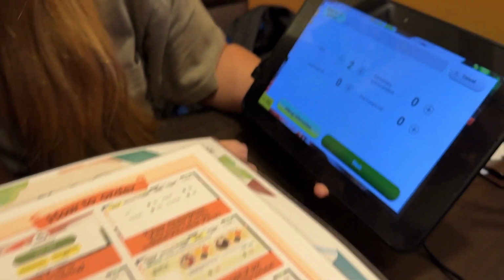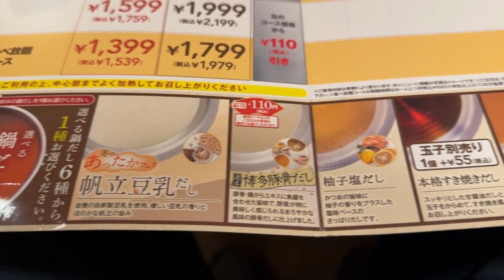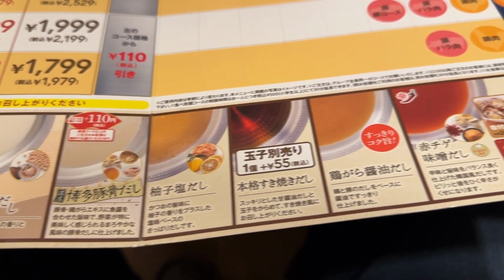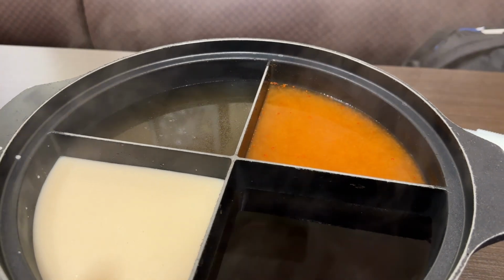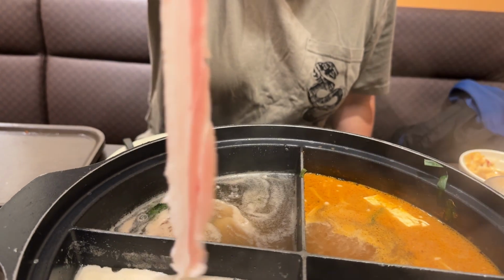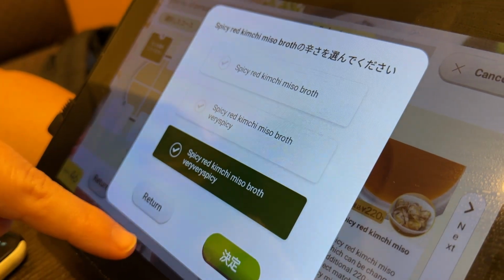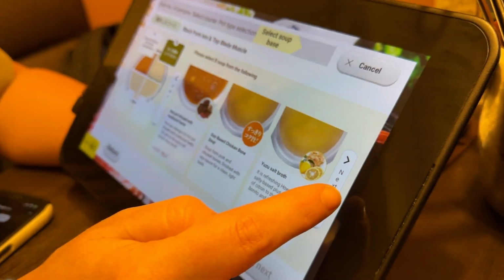So let's get started. The very first thing you're going to want to do is select your soup base. These places will always have different soup bases that you can choose from. We tend to like some that are more flavorful, like curries or super spicy pork bone broths, but they have lighter options so that you have less flavor imparting onto your meat and it's just more pure flavor profile. It's totally up to you.